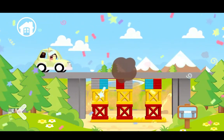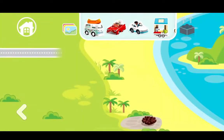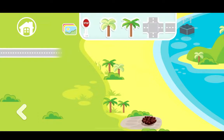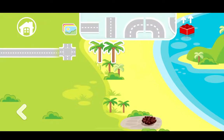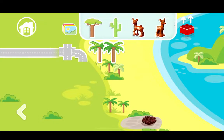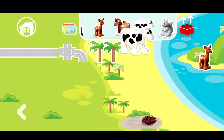Super! And now we need to see what the next level. Oh, there we need to take stickers on the picture. Let's do it. I want to take one tree on the beach, the other tree on the beach, some part of the road, and maybe this one. Okay. Then I want to take deer. No. Okay, on the island. I want to take the cow.